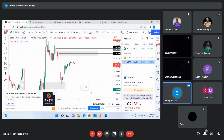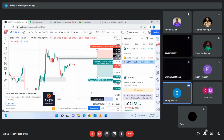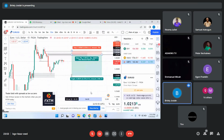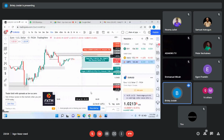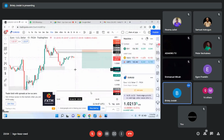So for short, your entry will be somewhere here. Then your first TP, which is the next structure, will be somewhere here. So you'll be looking to sell from this point down to this point to take your TP. That is for Euro USD.